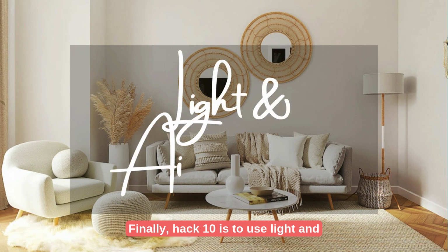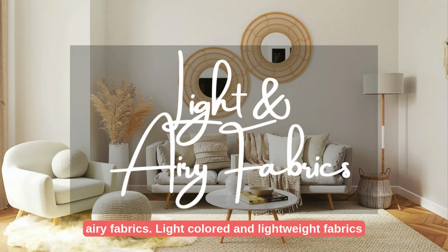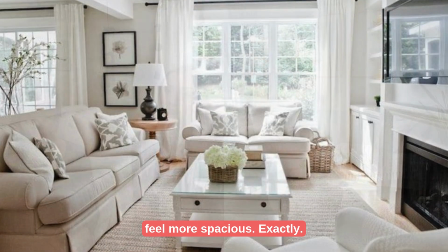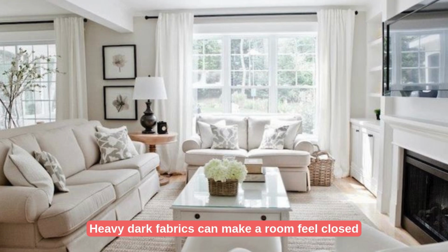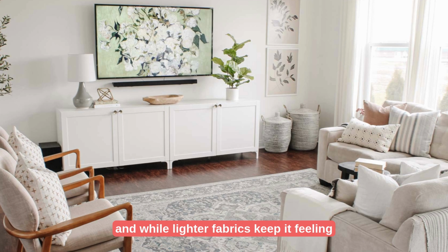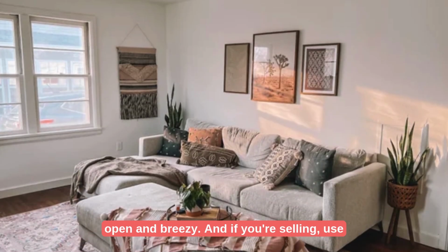Finally, hack 10 is to use light and airy fabrics. Light-colored and lightweight fabrics for curtains, furniture, and bedding can help the room feel more spacious. Exactly. Heavy, dark fabrics can make a room feel closed in, while lighter fabrics keep it feeling open and breezy.